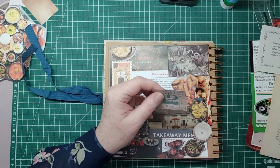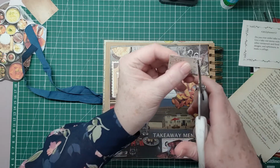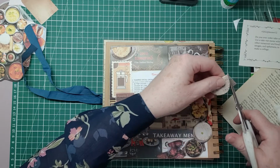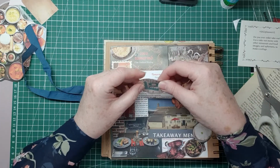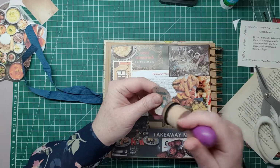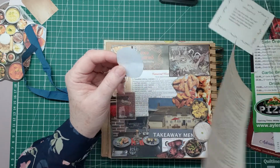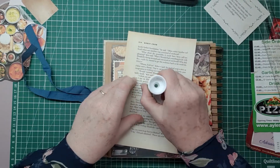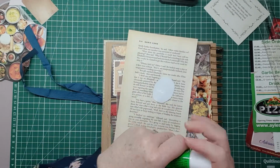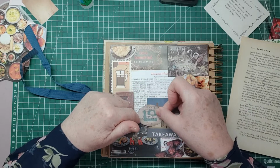Let's just cut round it then. So if I gently fold it, but not too much, and if I cut round there, this won't be a perfect circle. It's more of an oval, which is okay. So we can have that there, I think. Scissors away. We actually did have a Chinese takeaway on Friday night recently. Funnily enough.